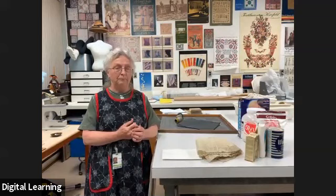So you don't necessarily want to do that with your old textile if this is going to be a once-in-a-lifetime experience for it. You're going to be adding something to it that it didn't originally have and that maybe won't be stable over the long term.